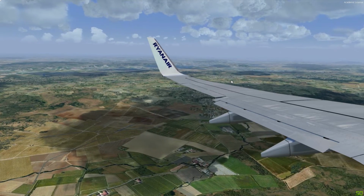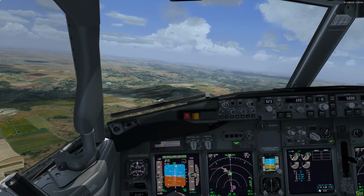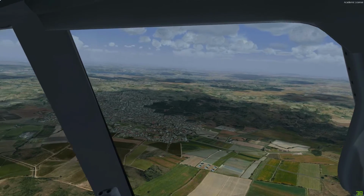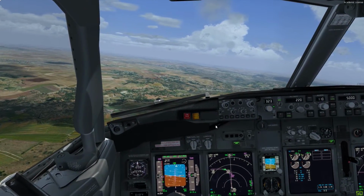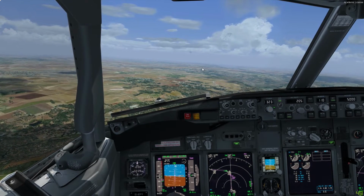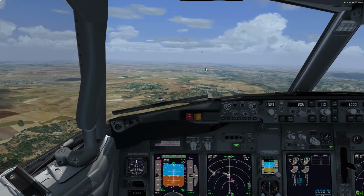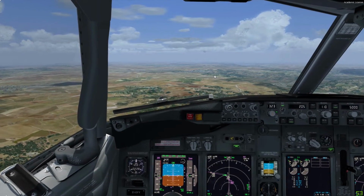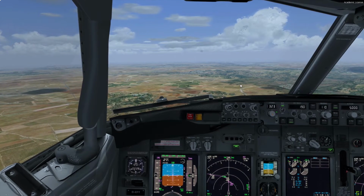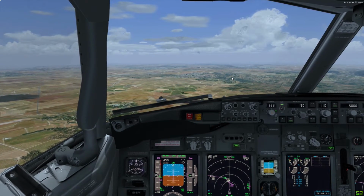It is a rather mountainous area, or a hilly area at that. Lovely ground textures. And the actual airport is over there somewhere. Now I'm going to reduce down to flap 10 speed. In fact, we can go for 190. There's flap 10.